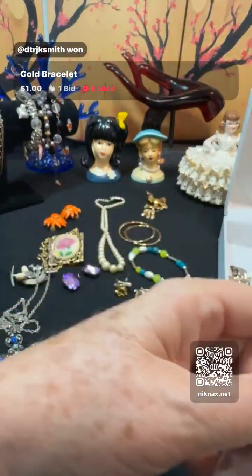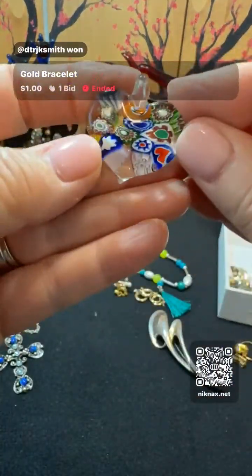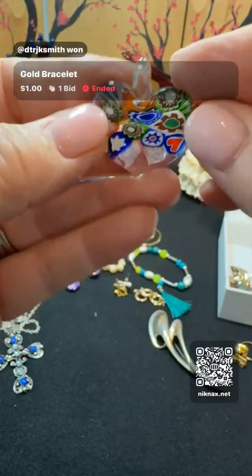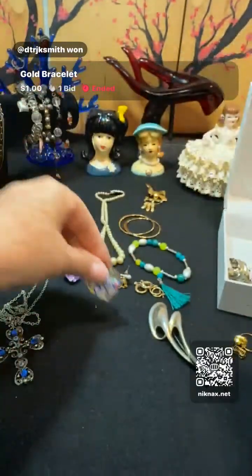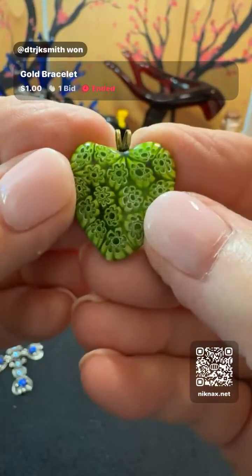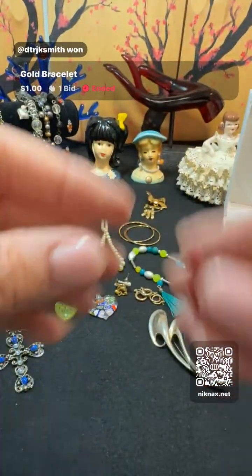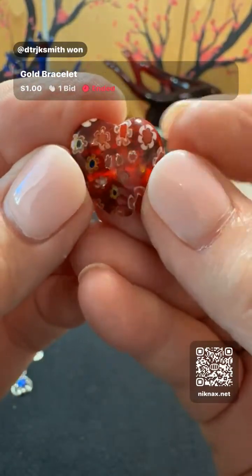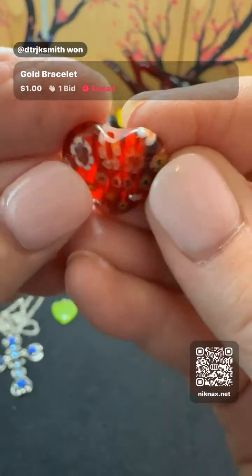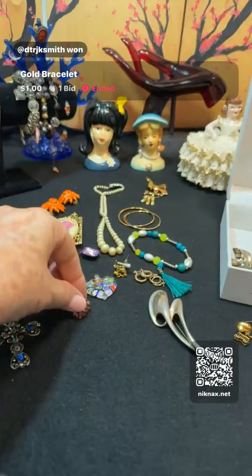Oh, let's see. I bought a bunch of Millefiori. So I have this Millefiori pendant. It's glass in the shape of a heart. This pendant would be a $3 start. Beautiful Millefiori. Here's a green one. It has a gold tone loop in there, also in a heart, glass. This is just a heart bead. It doesn't have anything connected to it, but it's red. Also a $3 start on this one. So it is a pendant. It just needs a chain on it. So those are my Millefioris.